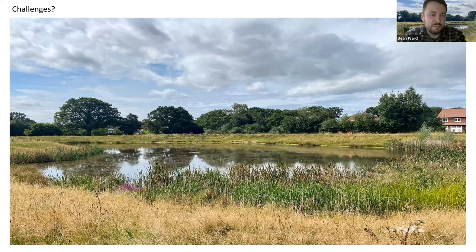People have different priorities. Residents will have different views. They'll be considering, where can I park my car? You've put a swale down the side of my house. I can't park my car here anymore. And these are big things. And these are the biggest challenges that we really have to get through as a local authority.